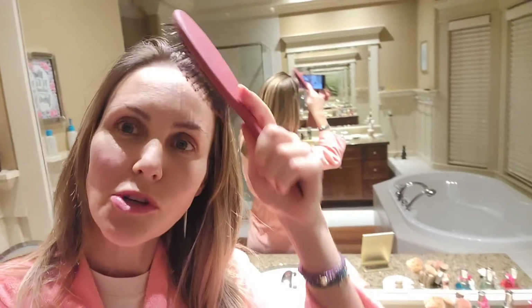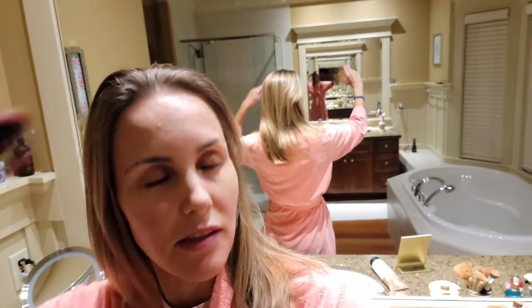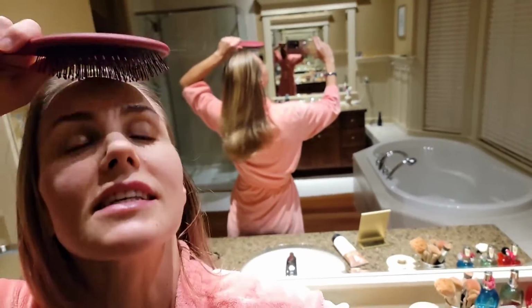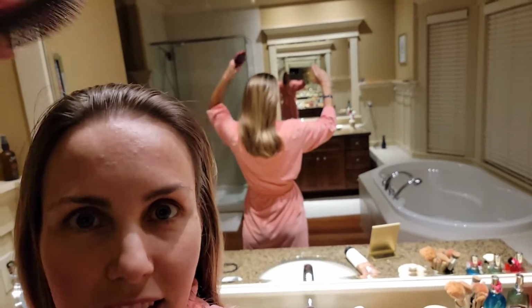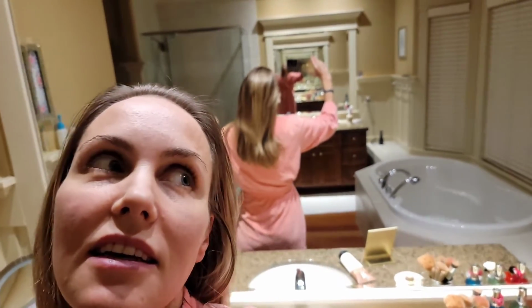So I will show you with this camera, which, hang on, let's just flip it. I really hope you can see my hair. Let's pray, because I can't see where the camera is seeing. So can you guys see the highlights are already up to the top of my head? You can see highlights. Can you see that?